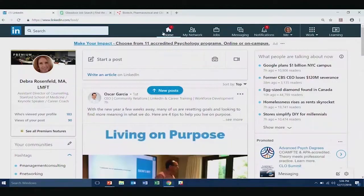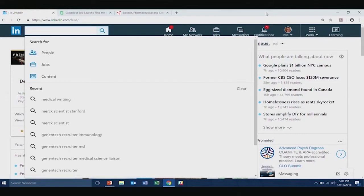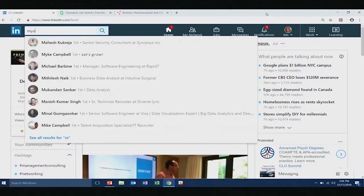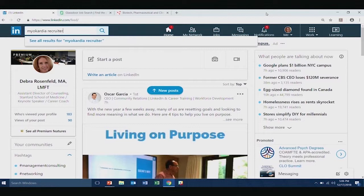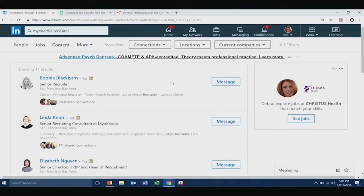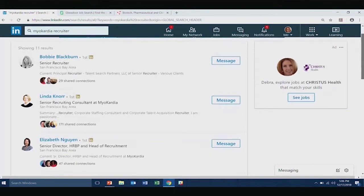So let's start by looking for a recruiter. Imagine that you're interested in working at Myocardia, which is an up-and-coming startup company right now. So I'm going to type Myocardia into the search bar here, followed by the word recruiter. And let's see what happens. That brings up 11 people in my network, both first and second degree.